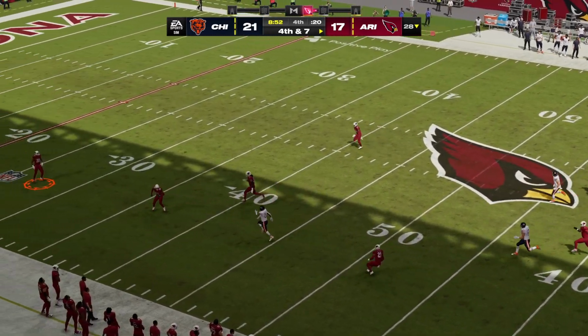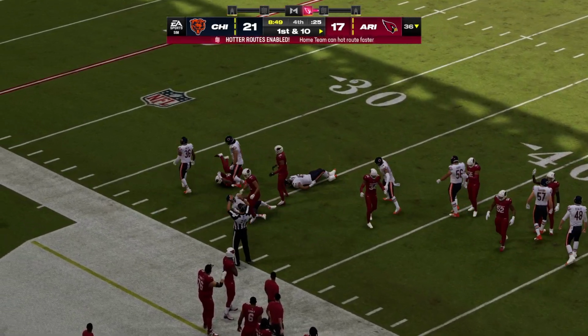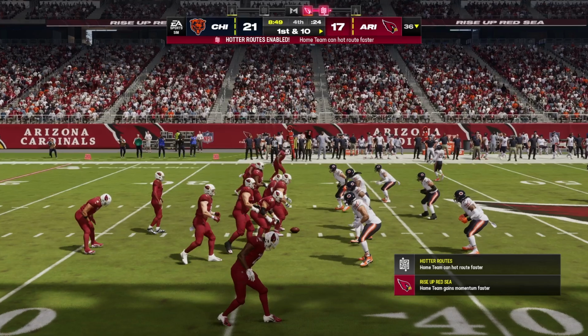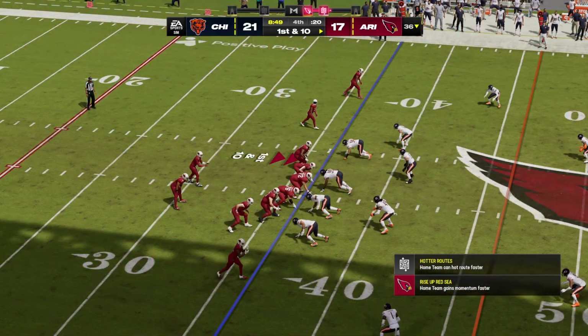His first punt, 48 yards. This one looks equally as good. And we'll see what he can do on the return. Call it an even 40-yard punt. 7, though, on the return. And the Cards will take over, 1st and 10.